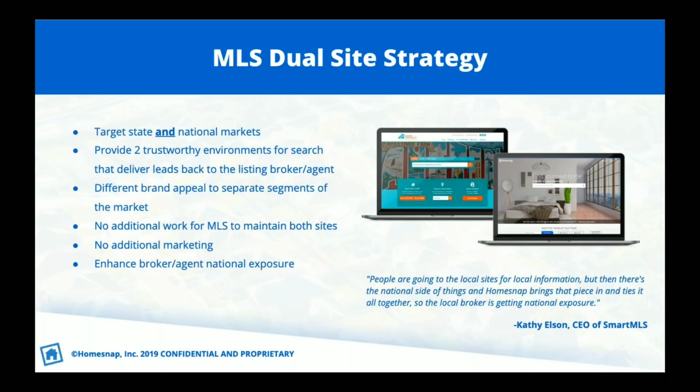So from our perspective, this dual site strategy is a very powerful one for any agent, broker, or MLS who's trying to increase the number of people who are landing on those listings.